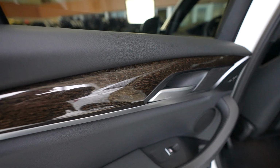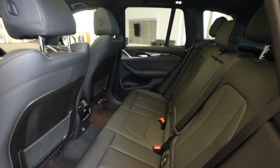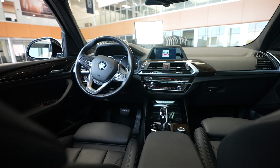A little wood grain accent trim. Rear seats. Rear climate control. And quick look up at the front of the vehicle.